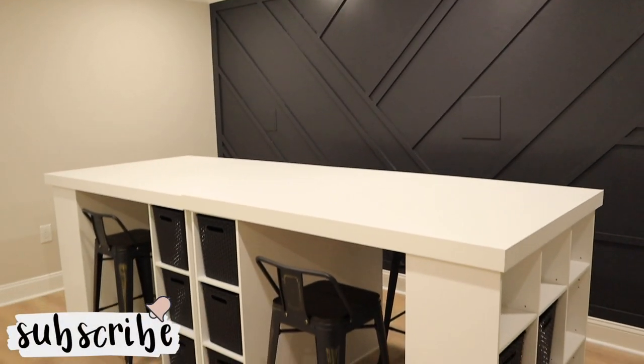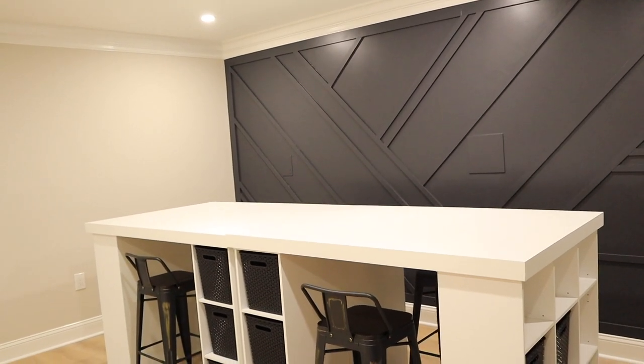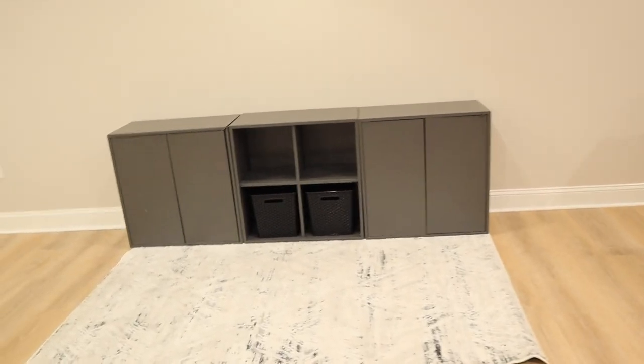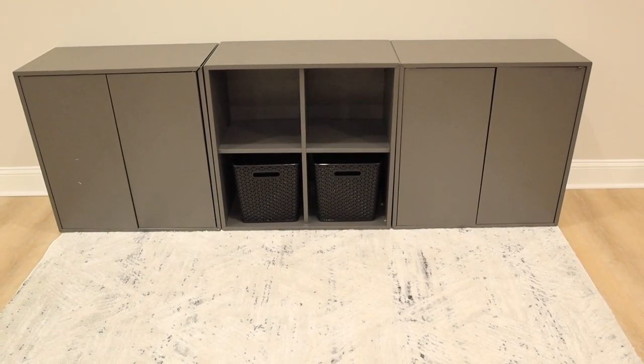You guys, I love how this all turned out. How amazing. This is our homeschool room if we ever decide that we want to homeschool, but also it's the perfect area to play and do arts and crafts and all of that stuff. And this is from the upstairs playroom, so stay tuned. I'm not sure how I'm gonna rearrange the upstairs playroom, but I really like this all down here.